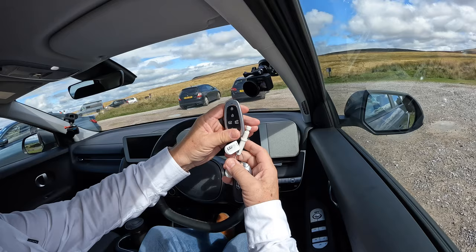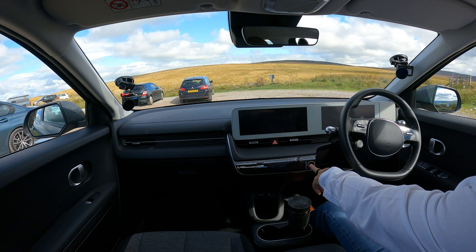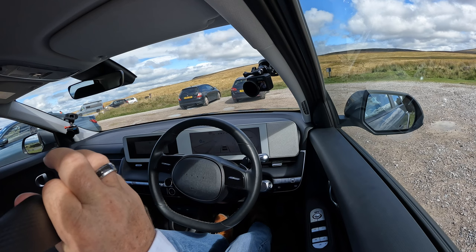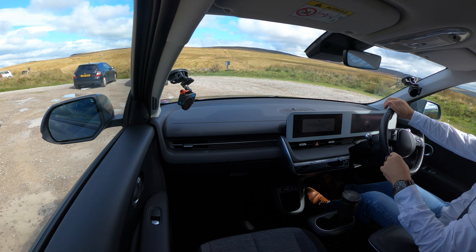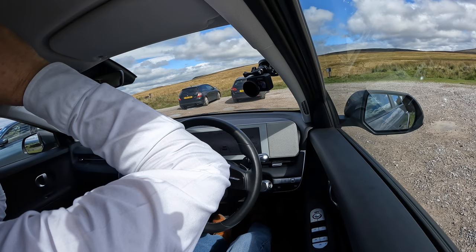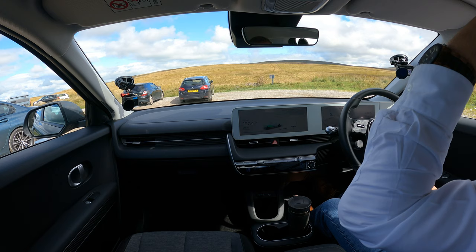Here we go. So that's the keys, foot on the brake, press the start button, everything's on, that's ready to go. What's that saying? When you select start, the screen will turn off and the navigation update will start, so no, we don't want it to do that. So, right, that's the screen.